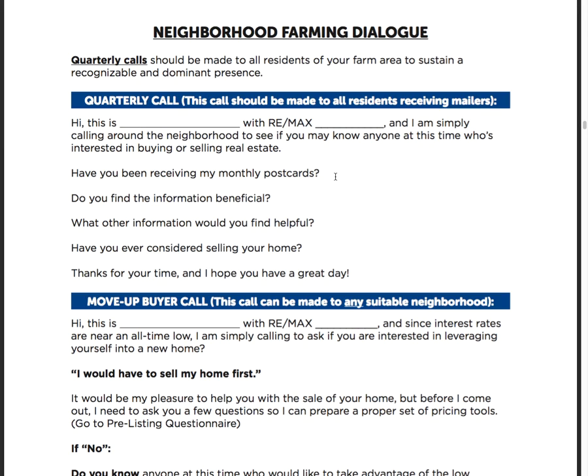Mm-hmm. Yep. So what is that program? The Home Life. Remember, she came out to the meeting and talked to us about that. They do the neighborhood newsletter with the market update. They send it out, you pick a sphere, and if they are mailing to that neighborhood with their Home Life program, they won't mail to anybody else. They won't allow another agent to use their program to mail to the neighborhood. So you get some exclusivity.